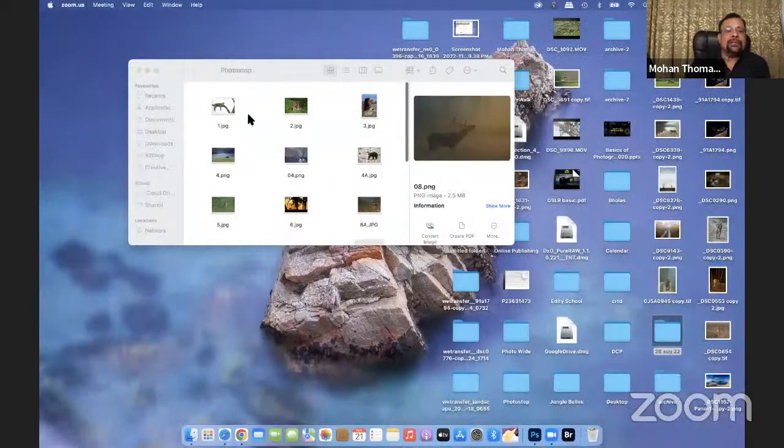Whereas in spot metering, the camera analyzes only the spot where it is focusing. Supposing you are focusing on a particular subject. See.